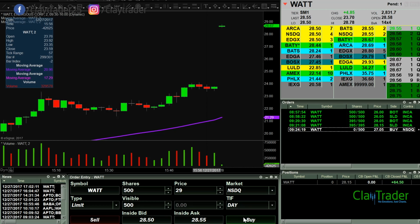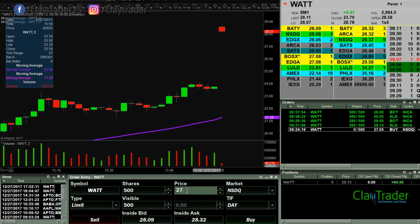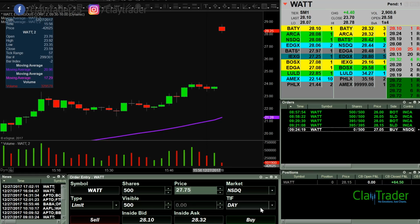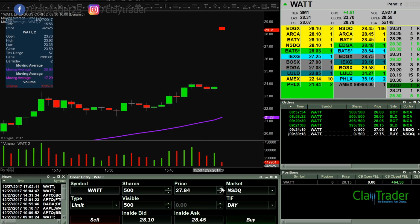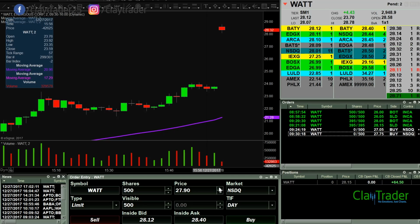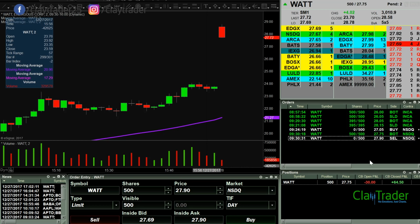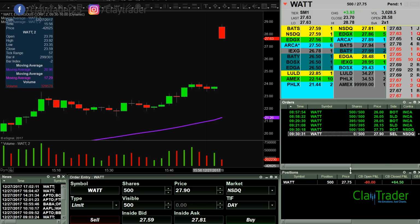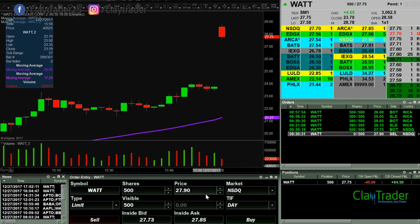And the market is open. Getting a bit of a pullback here. In fact, I'm going to go for some shares at 27.75 if this pullback wants to continue. First step in that's going to be getting down through 28, which it did right there. Perfect. Excellent. Got my initial entry there at 27.75.